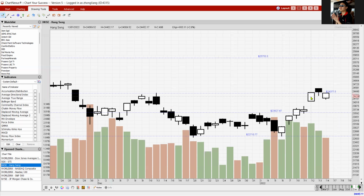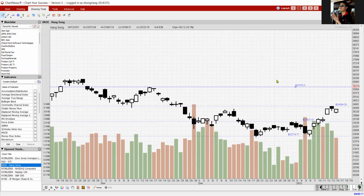So the index has just closed off the week positively despite the rate hike, and it is still a white candle, thus giving a chance for the index to continue higher. And this time around, there is a minor resistance formed at 24564. And if this resistance can be broken, then we are looking at the next resistance around 25753. Overall, the chart shows that the US side is more bearish compared to Asia. Thus, the key to watch is still the support and resistance levels, which indicate the going-forward direction.